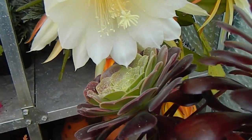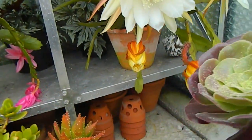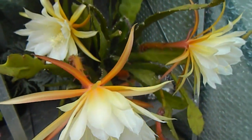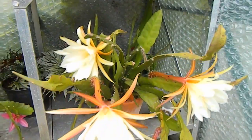That's distinctly wrong. Cross species. We've got 2 buds there that are about to open. And do I have any more on the plant? Yes, well, there's that one as well. And there's a smaller one back there, if we can see. So there'll be lots of flowers on this.